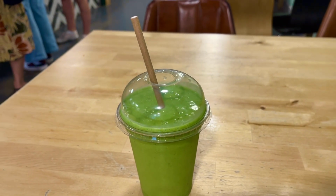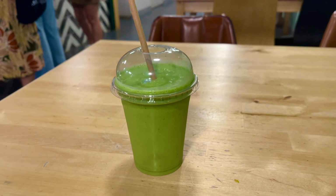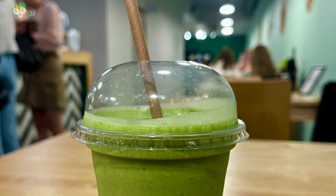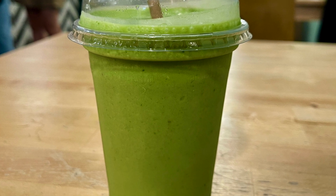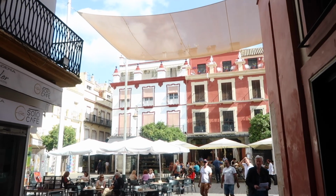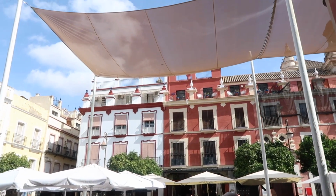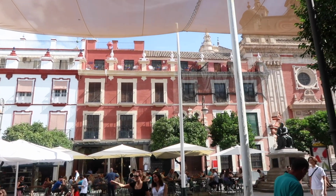So I found this place called Milk Away, and this delightful matcha smoothie hit all the right notes, like a little caffeine kick, little bit of nutrients from the banana and the other fruits in there with the matcha. It was perfect. And then I just explored some of the streets I hadn't seen yet in Sevilla.